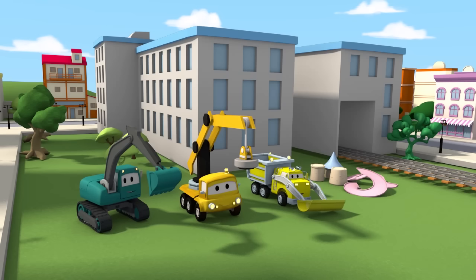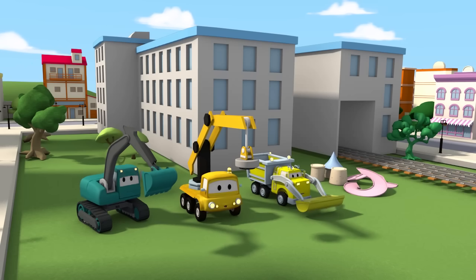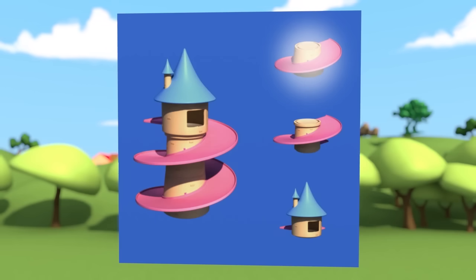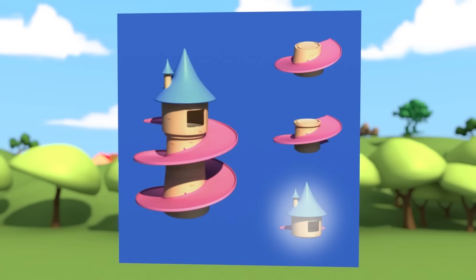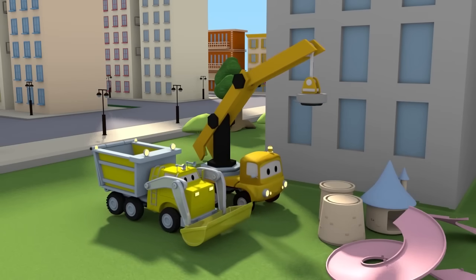This is the perfect spot to surprise baby Amber. Now, this project could be tricky, guys. You're going to have to work together as a team to make baby Amber's birthday dreams come true. Okay, squad. Here's what we need to do to complete our mission. Step one, build the foundation of the tower. Place the first part of it and attach the first piece of the slide. Step two, attach the second part of the tower and the second piece of the slide. Step three, add the top piece of the tower and the last piece of the slide. Wow, that's a lot of building materials. Let's get started.